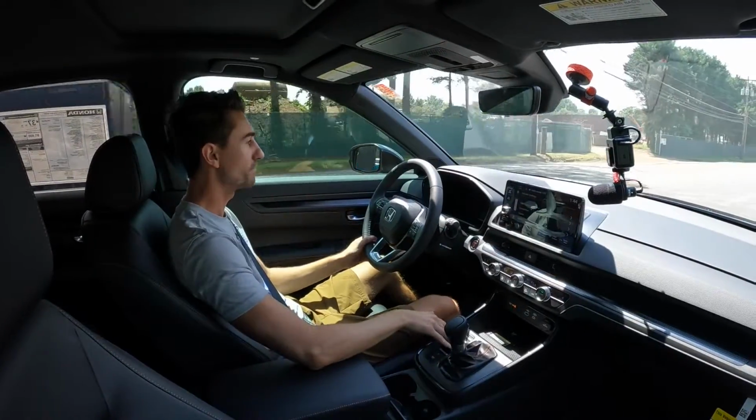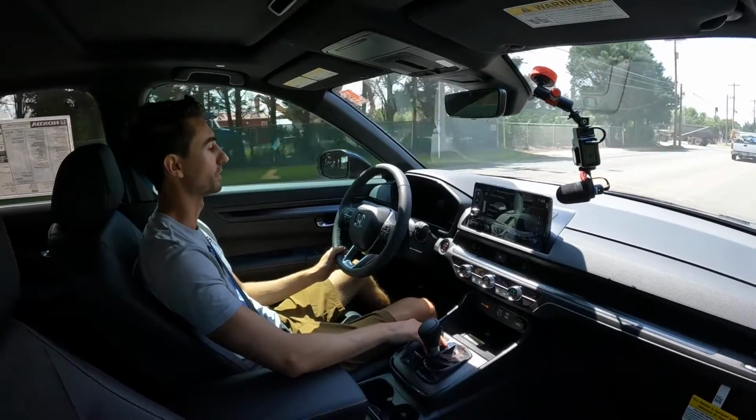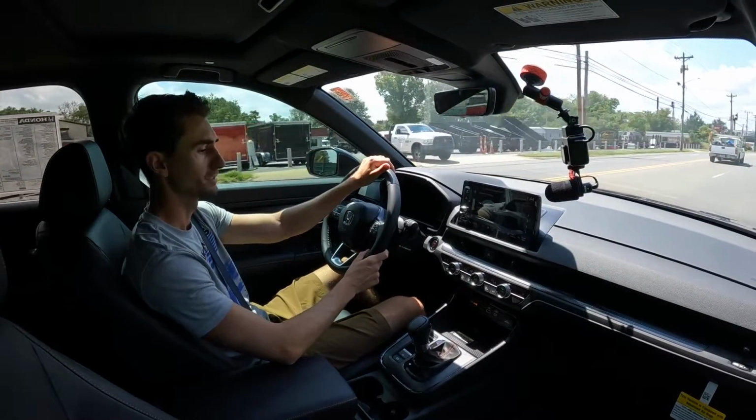The drive modes definitely do make a little bit of a difference. A little bit more peppy and sport, a little more conservative and normal, and then eco mode, of course, is going to do the best to be as economical as possible. So not really much else to talk about. I mean, it's a simple car.